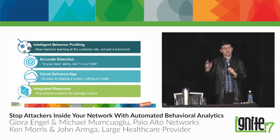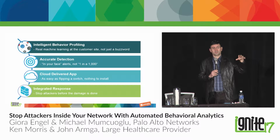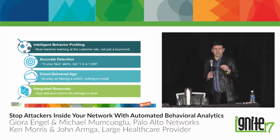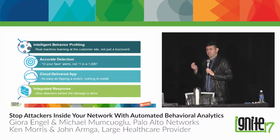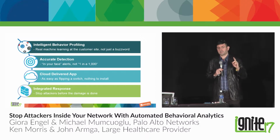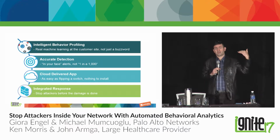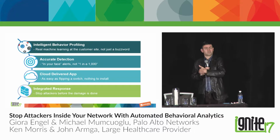What we're talking about here is machine learning, and unsupervised machine learning, that actually happens at the customer site. We learn that network, and what is true for one network is not true for another network, right? There are two very important aspects to this. One is accuracy, right? If there is something that is very common to one network, and we learn that, we can then filter that out. That's noise. We don't want to alert about that, right? So one very important aspect is accuracy.